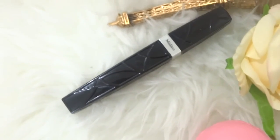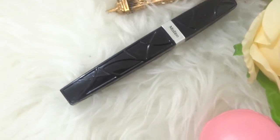This is Mistine mascara. I forgot what this is called, but this is the Mistine. This is a Mistine mascara that Miss Joyce of Candy Love Art has been using a lot in her videos. So I decided to try it, and it is really good. It is very lengthening.